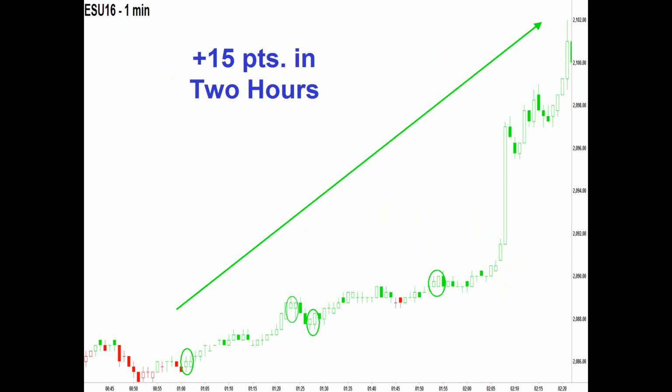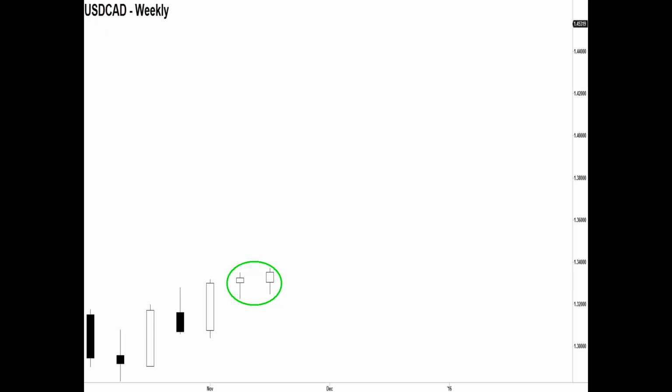Okay, so we've looked at stocks, ETFs, futures. Let's look at the Forex market here. Let's look at an entirely different market, and an entirely different time frame. A weekly chart of the Canadian dollar. All right, so what do we have? We have a bull pattern. Very positive. This is going back to November of 2015, about 8 months ago.